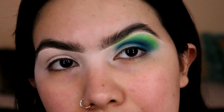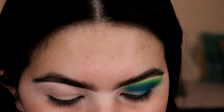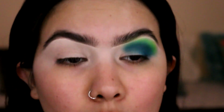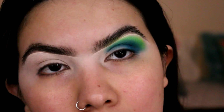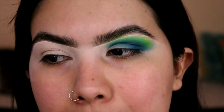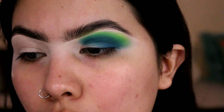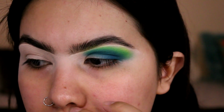Okay, so once I'm done with this, I'm not going to be cutting out my crease today with the primer. I'm actually going to be using a liquid shadow. So for this, because the product is already pigmented, you're going to want to make sure that you're very careful with it. So I'm going to be taking a concealer brush to kind of carve out the crease, which you guys will be seeing, but I'm just letting you guys know a little bit beforehand what I'm going to be doing. So I'm going to go ahead and take a small brush, one that's very flat.